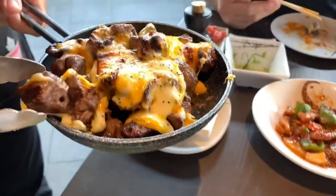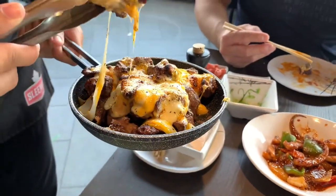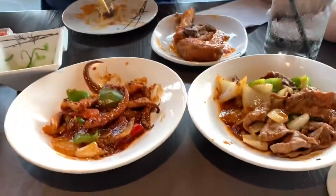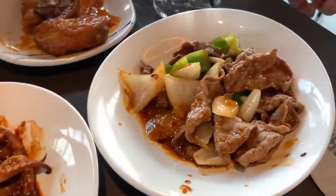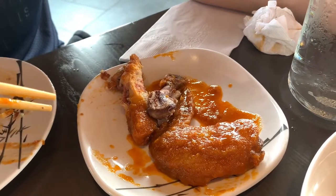She's serving cheesy beef. Is that what you call it? Yeah. And she's looking for a well done for me. I can't eat raw. I think it was better. Yeah, thank you so much, hon. And we have some spicy seaweed here. And what's this, Mark? Spicy beef. Spicy beef. And spicy squid, spicy buffalo wings.